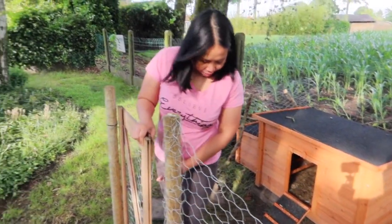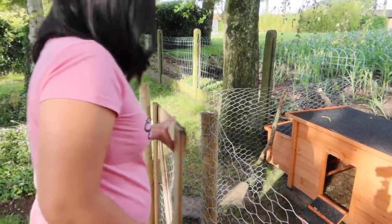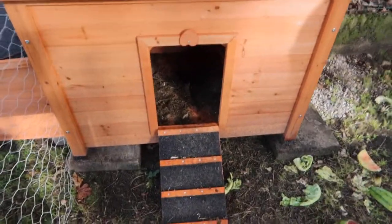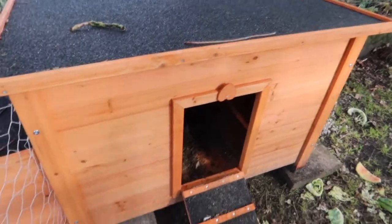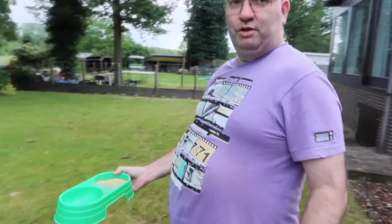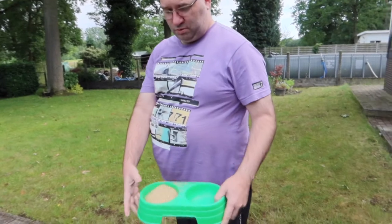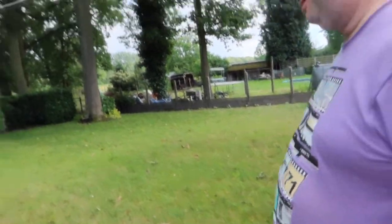You stay there, no. Then the chicken from where? You see? You like this? Okay. The chicken in Belgium eat much more than the chicken in the Philippines.